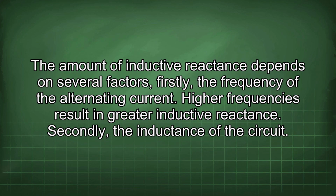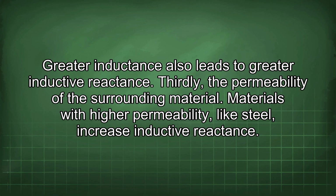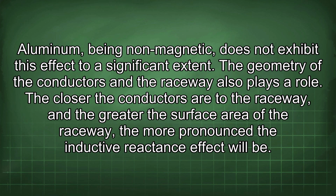The amount of inductive reactance depends on several factors. Firstly, the frequency of the alternating current. Higher frequencies result in greater inductive reactance. Secondly, the inductance of the circuit. Greater inductance also leads to greater inductive reactance. Thirdly, the permeability of the surrounding material. Materials with higher permeability, like steel, increase inductive reactance. Aluminum, being non-magnetic, does not exhibit this effect to a significant extent.